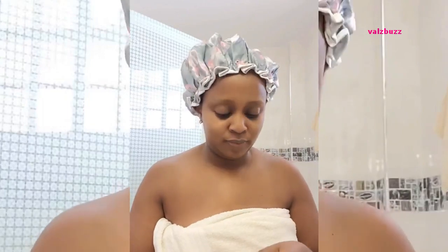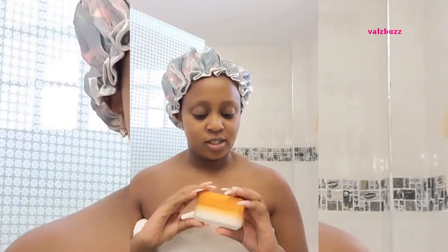So I have this amazing soap that is the tamarind and the goat milk. This soap is gold. It is really, really amazing. I always use it, and as you can see, even after my pregnancy, I had serious hyperpigmentation. My hyperpigmentation is gone. My skin is now even, you can see.